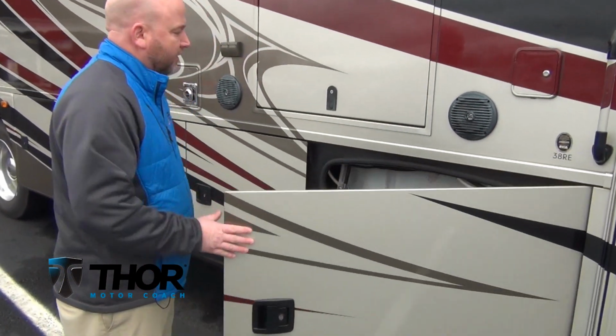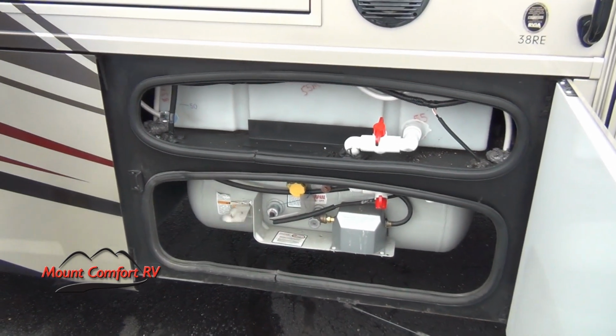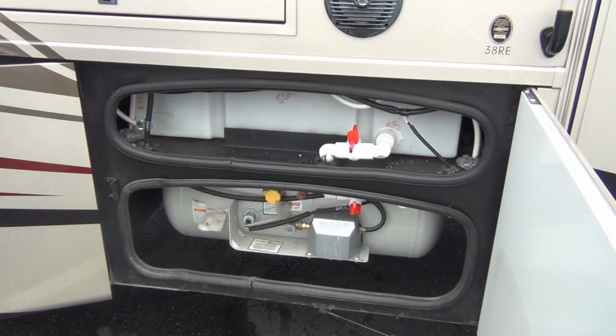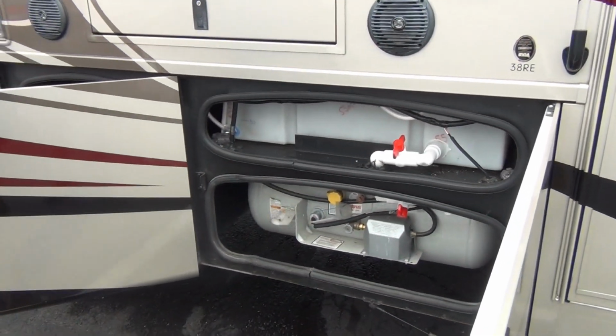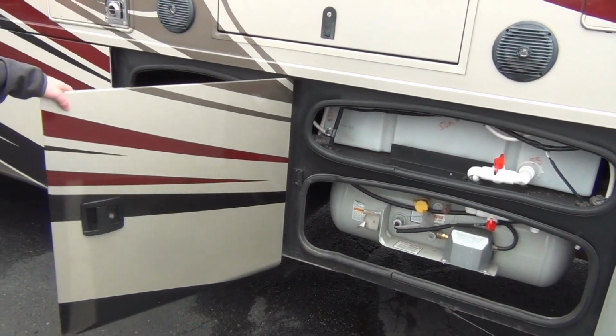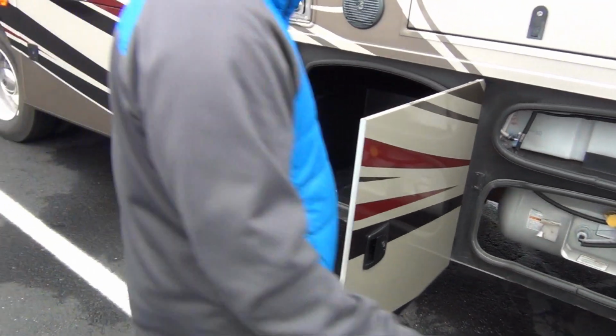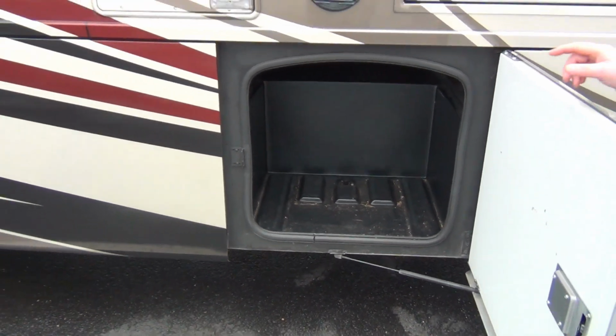Let's start looking at some of the outside storage. Now this first compartment obviously has propane in it, but that's also your fresh water tank. One of the things I noticed was how easy it is to get to the drain on your fresh water tank. Sometimes you really have to kind of crawl in a hole to get to those. I like the fact that they made it so accessible there. This next compartment is storage. Doors shut nice and tight.